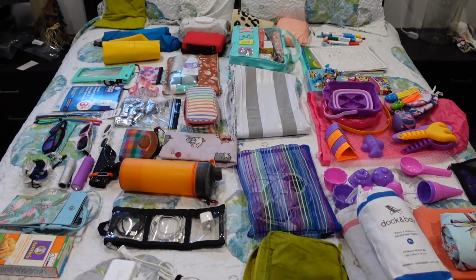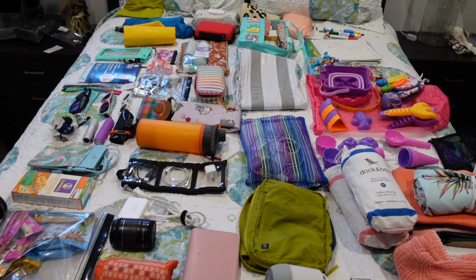Today I have out everything else pretty much that we are taking with us to Mexico on the bed. It is a lot of stuff. I am realizing that this video is getting quite long, and in an effort to make it a bit shorter, I'm going to try to rapid fire the rest of the stuff as quickly as I can here, just in trying to keep the video a bit shorter.